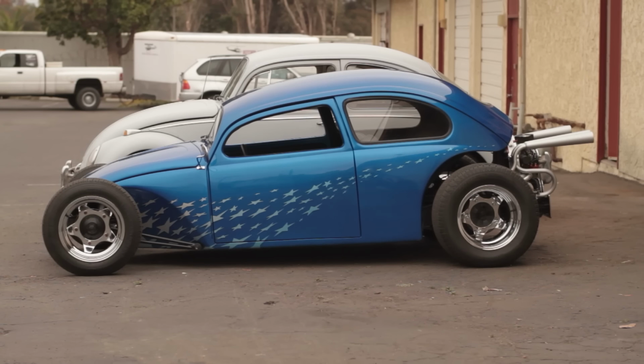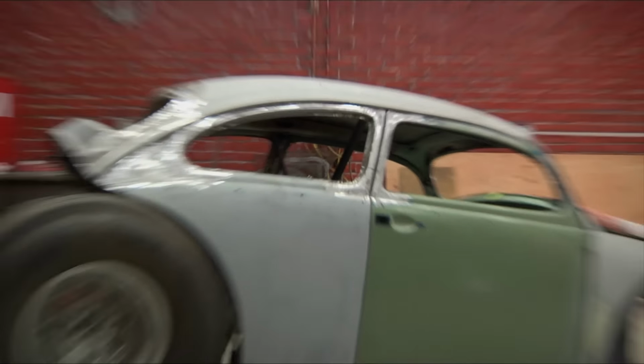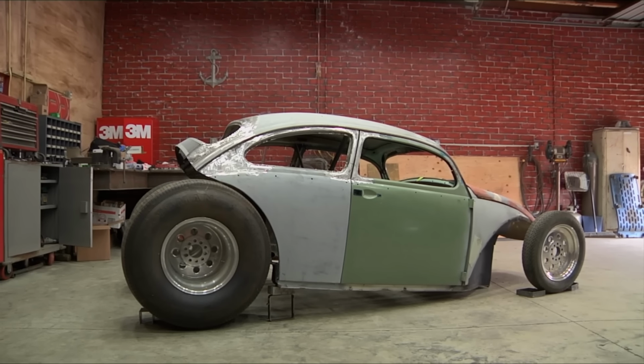This thing has snowballed into something ridiculous. They're picking up a car from me, they brought a car down from Canada, and now Vivian's talking about wanting a pink Bug to rival Mark's. All I know is I got a lot of cars to build.